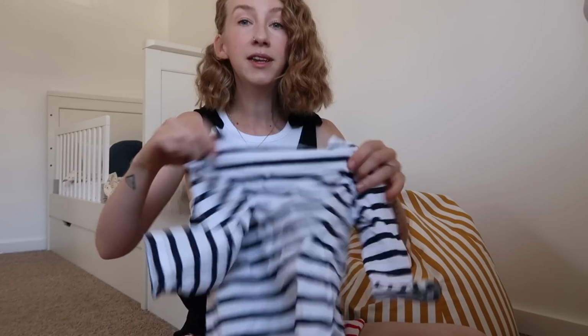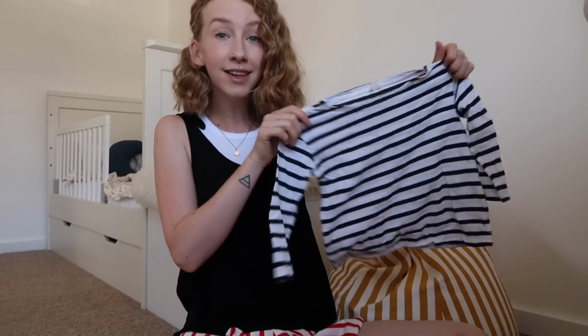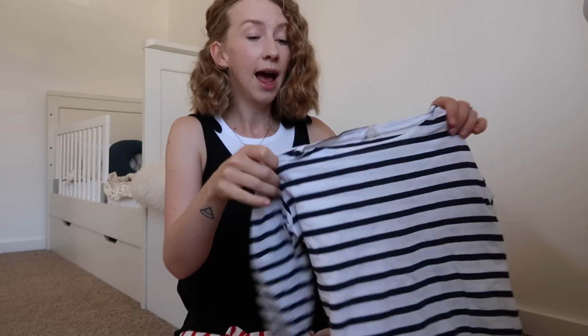A couple of pieces from Our Kit. These were hashtag gifted. I love Our Kit. I discovered them about a year ago, and the first item I bought from Our Kit for her was this stripy t-shirt, and it looks just as good as the day we bought it. It's been washed and worn multiple times a week, and it's just amazing quality.